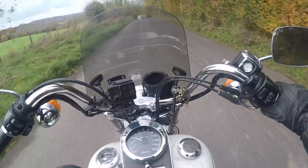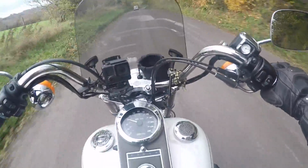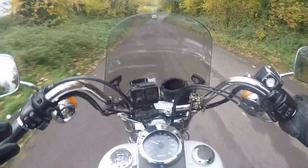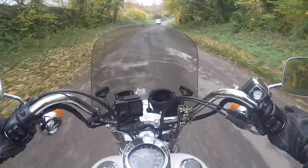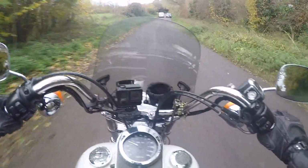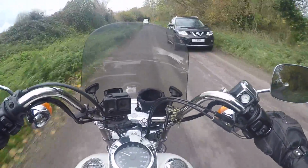And I've got to say something else. I didn't buy this bike from a guy. We bought it from a couple. The lovely lady and gentleman that we got this from, they're retirement age now, and they bought this bike near on 20 years ago.